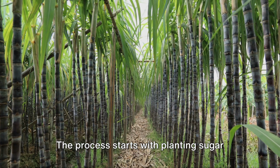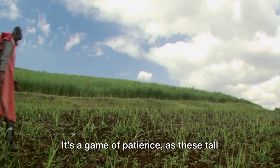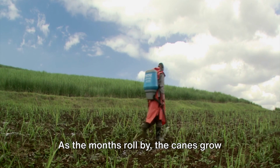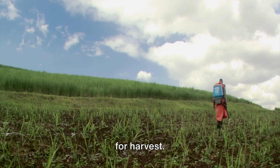The process starts with planting sugarcane stalks in fertile soil. It's a game of patience, as these tall grasses take about 12 to 18 months to reach maturity. As the months roll by, the canes grow taller and sweeter until they're ready for harvest.